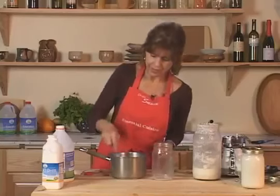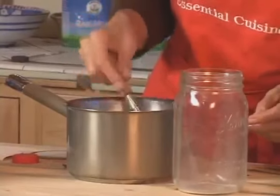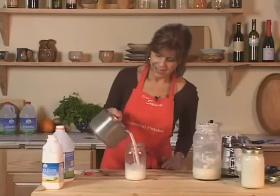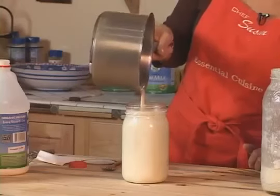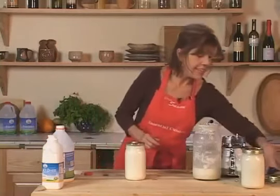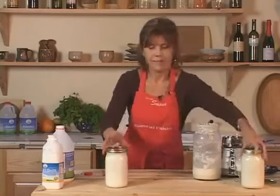Okay, we'll mix that. We're going to put this in a jar. And this is another way to make this. Here we go. See if I measured right. It's like so perfect, I can't believe it. Oh, that was good eyeballing. Okay, we're going to put a lid on that. Now these are our two that need to grow now. There we go, both of those.